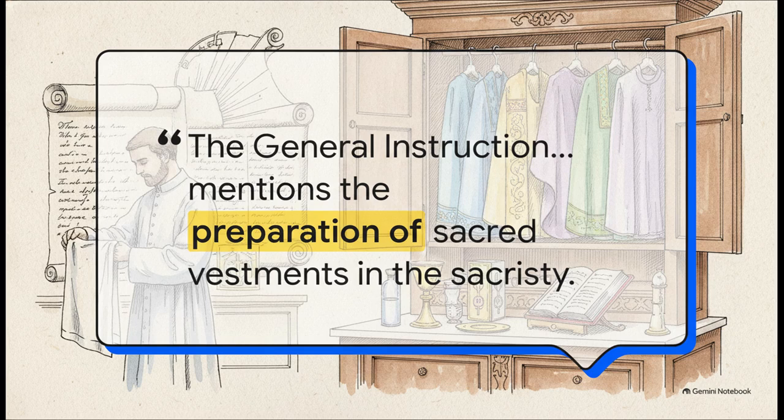The way this room is organized, it's not just left up to whatever the local priest or parish staff happens to prefer, not at all. It is strictly governed by ancient official rules. In fact, the General Instruction of the Roman Missal, which is often just called the GIRM, literally dictates the setup. It specifically mentions the preparation of sacred vestments right here. And it identifies the sacristan as the one who carefully arranges the liturgical books, the vestments, and everything else necessary for the celebration of Mass. So yeah, it's a highly regulated staging ground.